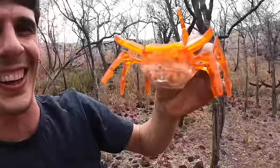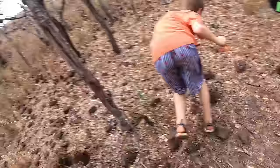Put it on the rock. All right, just kidding. This is not a real scorpion, but boy, doesn't it look cool? Yes, now this is a HexBug micro robotic creature.